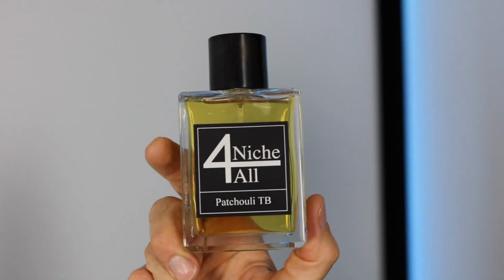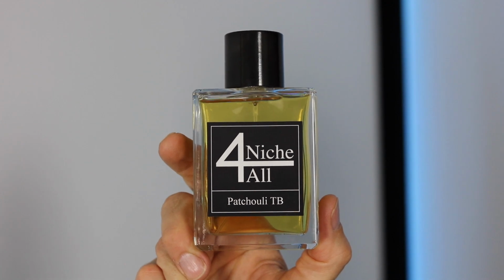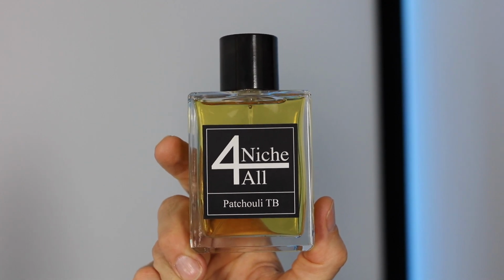All right, we're going a little more complex with this next one. I love this, it's called Patchouli TB. The notes are green apple, nutmeg, tonka bean, rose, vanilla and patchouli. This is fruity, spicy, rich and creamy with a really nice assertive woody accord in the base. It has a lot of depth and complexity, but it's also smooth and easy to wear. It's also got a lot of projection, so you'll get noticed.